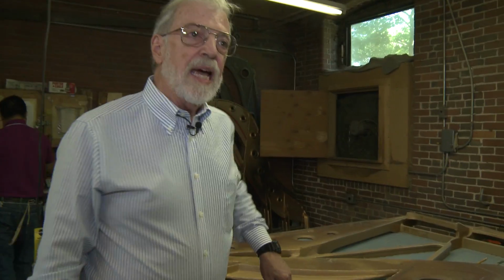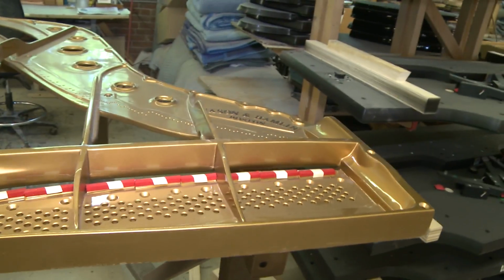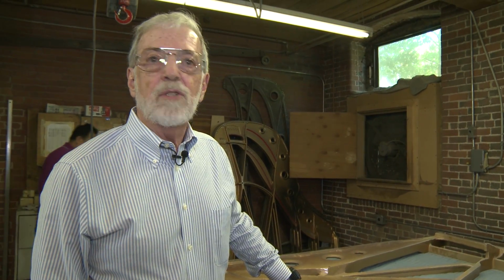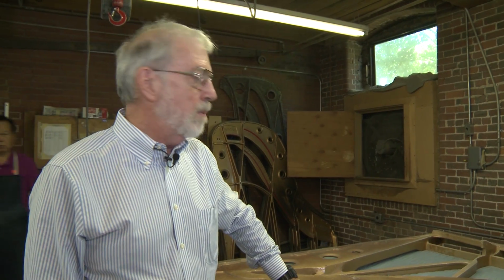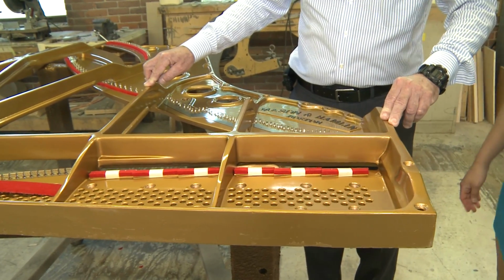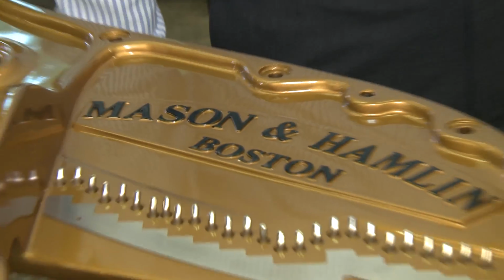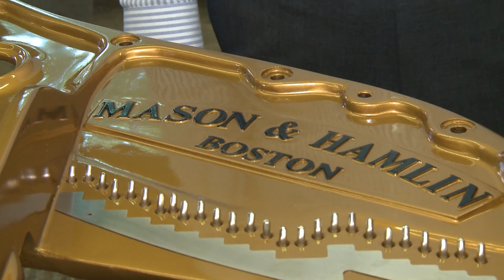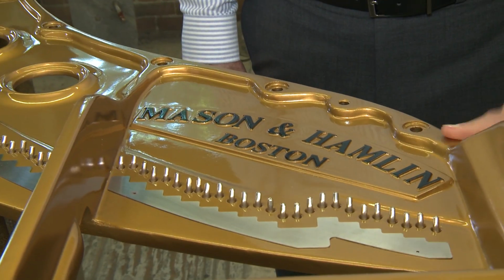Every piano has a cast iron plate. Pianos have between 40 and 50,000 pounds of tension strung across that plate, so you need something with the strength of cast iron to be able to hold it. This is what the plate looks like after we've done all of the finishing work on it. It's all smooth, it's all been filled. When you're making a beautiful instrument, the expectation is it's beautiful in just about every possible way.